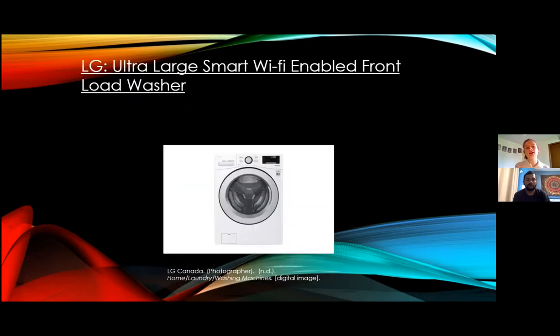So this is what our LG washing machine looks like. It is called the ultra large Wi-Fi enabled front load washer. It is 5.2 cubic feet large. Installed on this machine is our smart diagnosis, which can connect to your phone. It offers a quick cycle, so you don't have to worry about waiting for hours to get your laundry done.